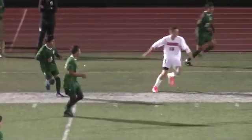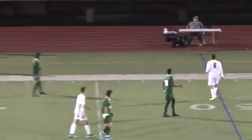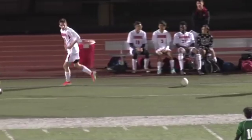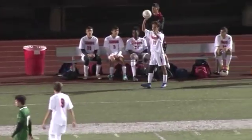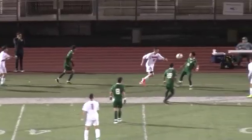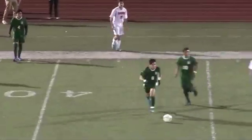And they're broken up again at Classical. Back in the Saugus end. They knock it into the Saugus bench area. Short bench for the Sachins. They only have, looks like 4 subs.